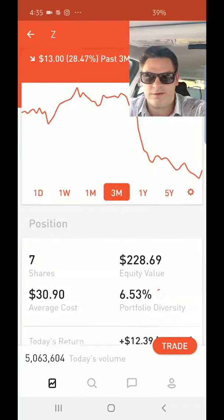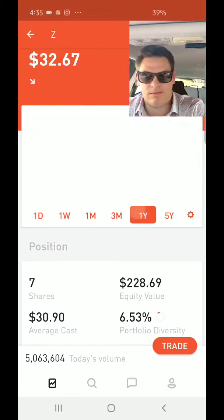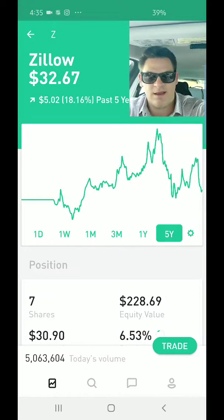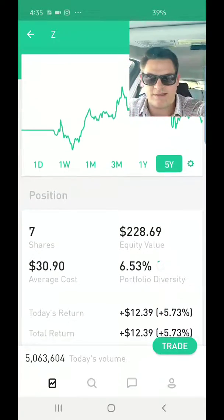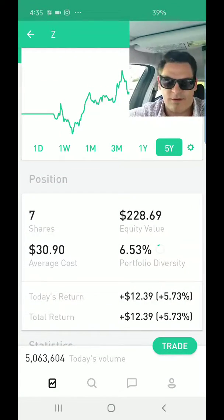So don't know, I'll probably keep this maybe a week, see what happens with it. It's really gone down the last couple of days. I need to do a little bit more research on it and see why that is, but you know, if it bounces back up to this range here, $48, it's a pretty nice gain there. So already up $12 on that one. Feeling pretty good about that.